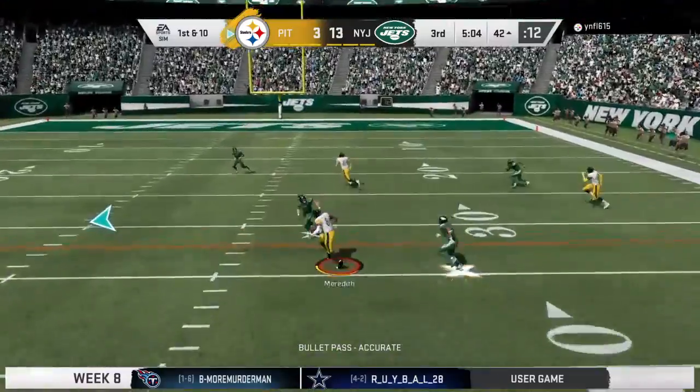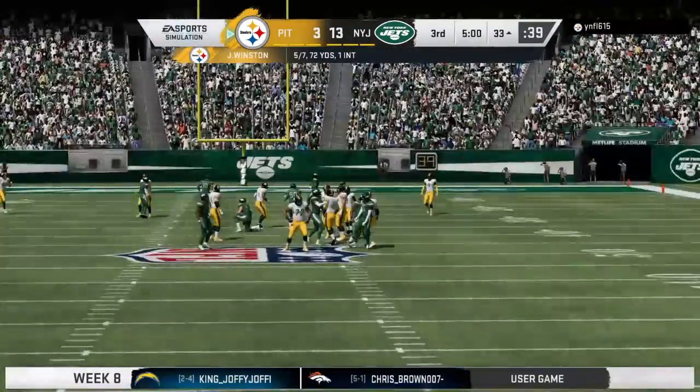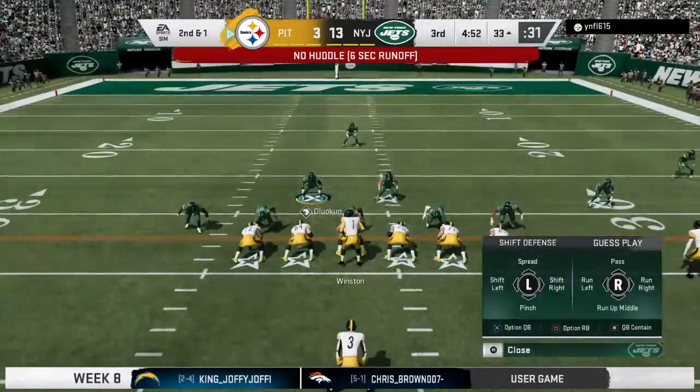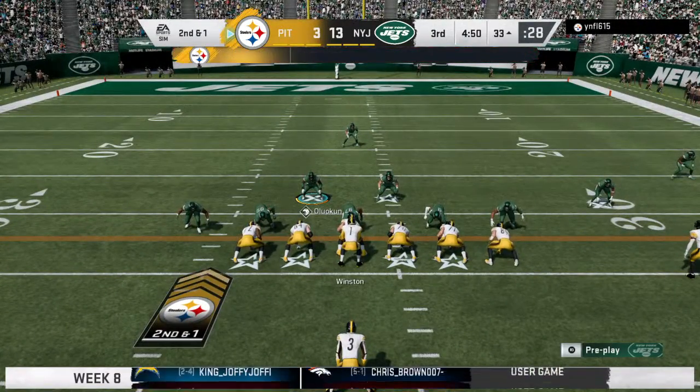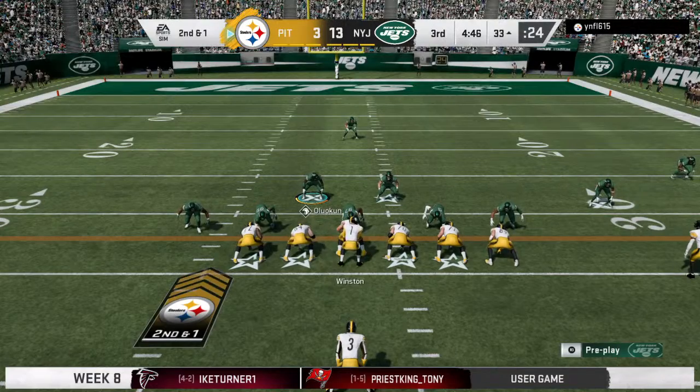Jameis now on first down. He's got a man open. It's Cameron Meredith. And he's tackled a yard short of the marker. Good gain of 9 on first down. A 9-yard pickup, just 1 yard away from 3 consecutive first down plays.